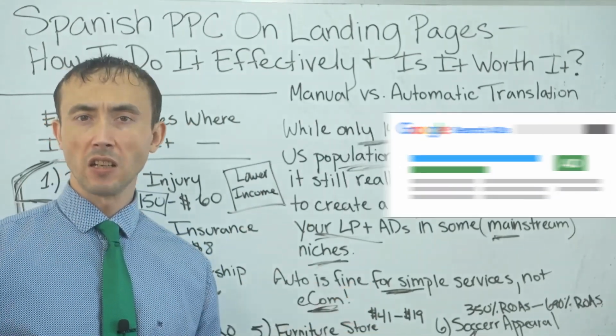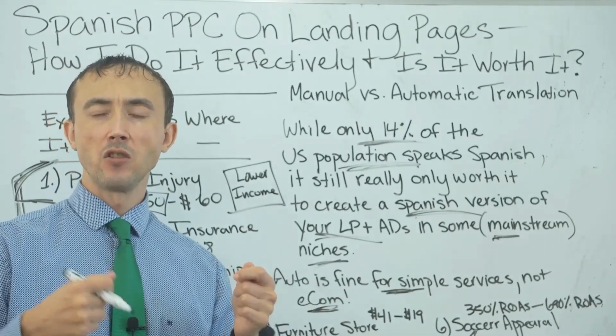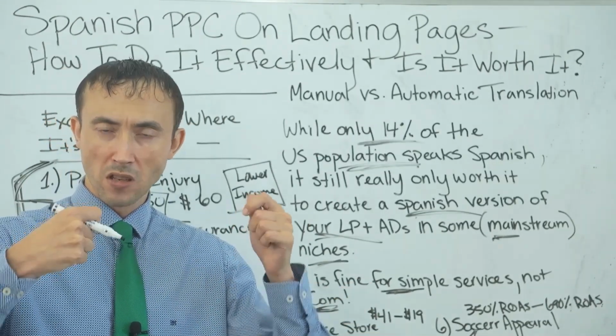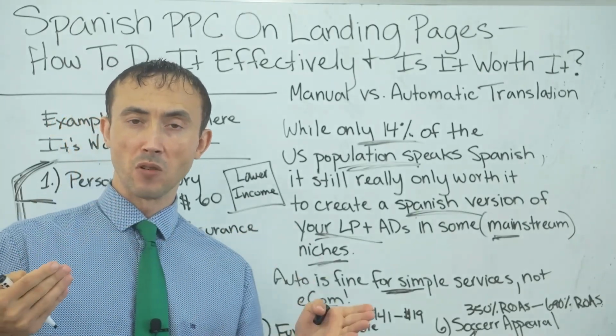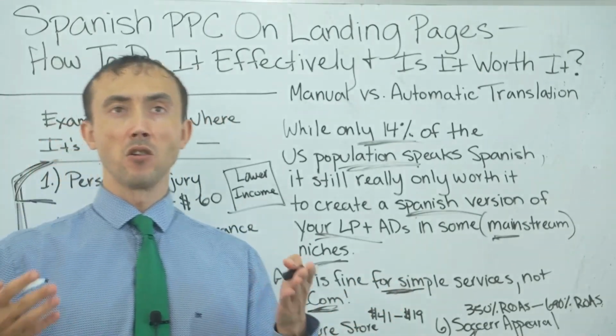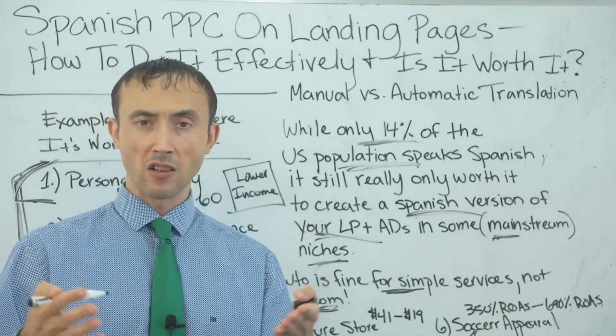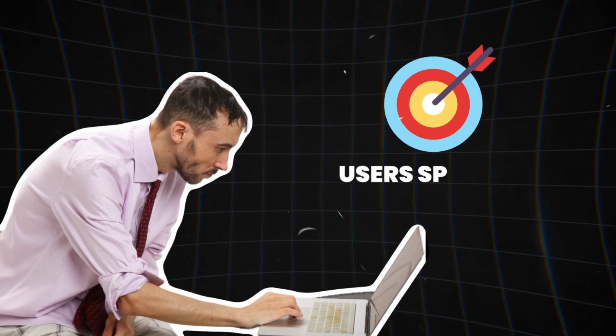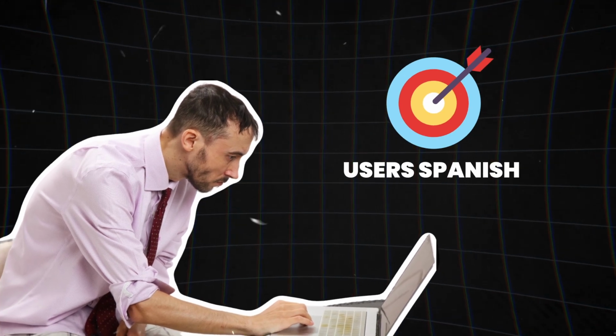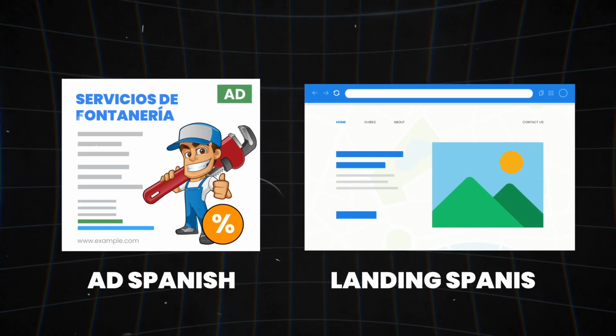also technically with Facebook, in the campaign settings you set things up to target users in Spanish. So what you should do to actually execute this and get these same results, not only do you need to know to translate everything into Spanish, but you should take the English campaign, create a second campaign that targets users in Spanish, because you can do that in the campaign settings, and then have your ad in Spanish and your landing page in Spanish.